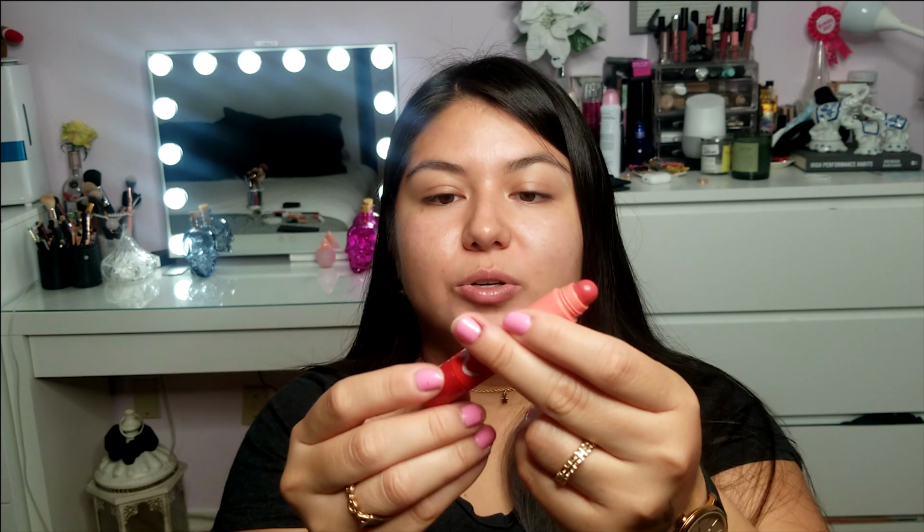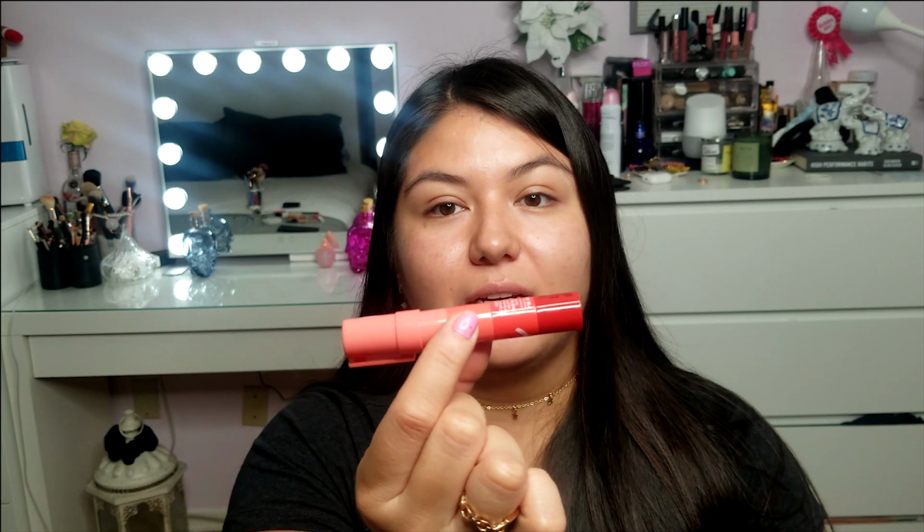I thought this was a super cool idea, because I don't like to be fussing about my lips. You guys know that if you guys have been watching me for a while. I don't really fuss about my lips. I don't care. But I thought this was very convenient, because whatever mood I'm feeling, I can just pop this in my purse and then stick it out. I don't have to be fussing about which one I should bring, because you basically have everything you need, right?